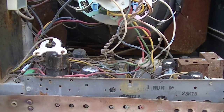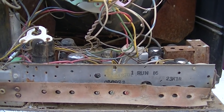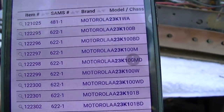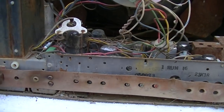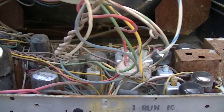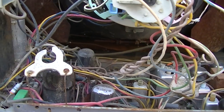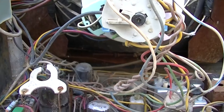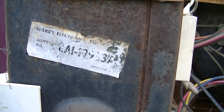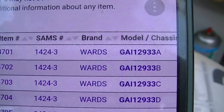23K18 didn't come up to anything, but I put 23K1 into the SAMs, and 23K seems to be a Motorola chassis prefix, but this is not Motorola. At least I don't think Motorola would build anything this sloppy. Maybe this is Motorola, I don't know. Anyway, this is GAI12933A, which I do have a solid cross-reference.